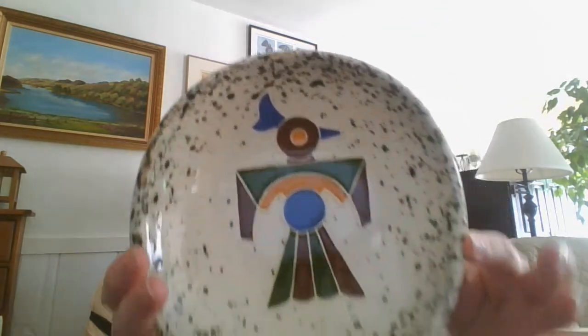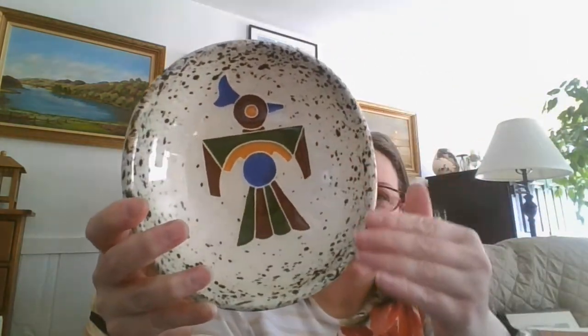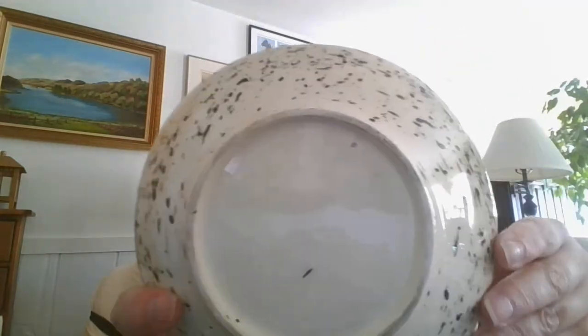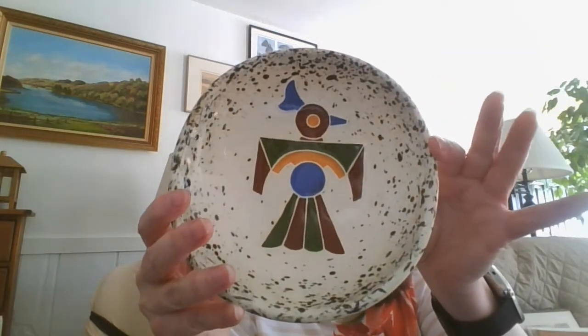One is this bowl. Now, this is not marked, but I love this design in here. And it does have some crazing on it, but this was just too fun to leave behind. I really liked that. And then I have this great tin.